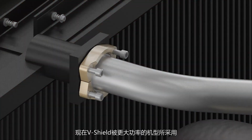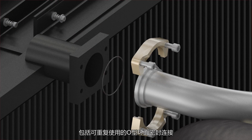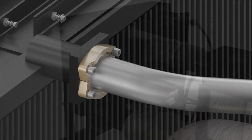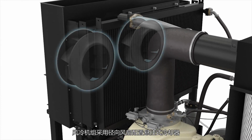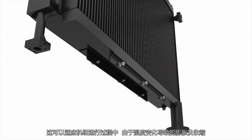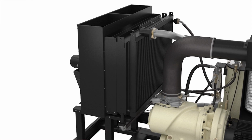V-Shield is now applied to these larger machines, which features the extensive use of O-ring face seal connections combined with PTFE stainless steel hoses for leak-free long life. The air-cooled machine uses a free-floating cooler system combined with radial blowers. The free-floating system allows compensation for the expansion and contraction during operation, reducing thermal stress for improved durability.